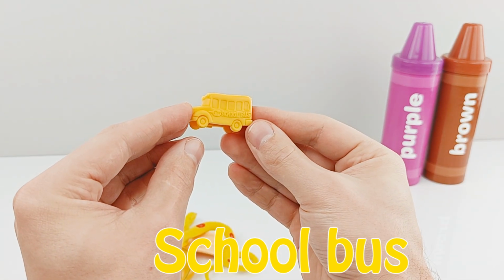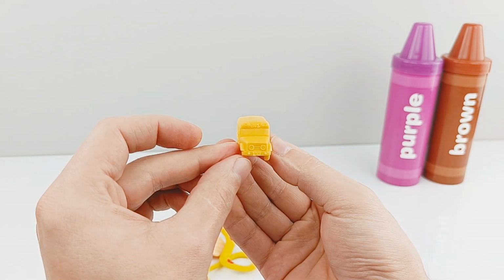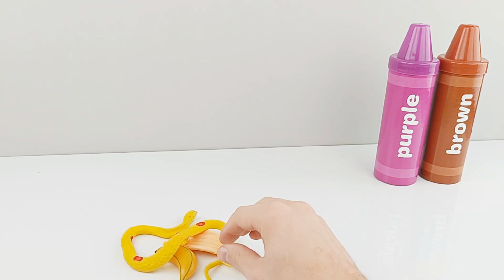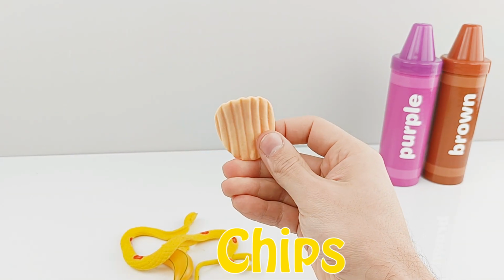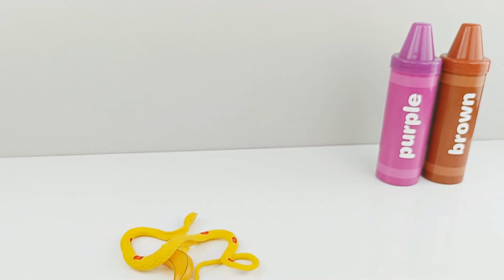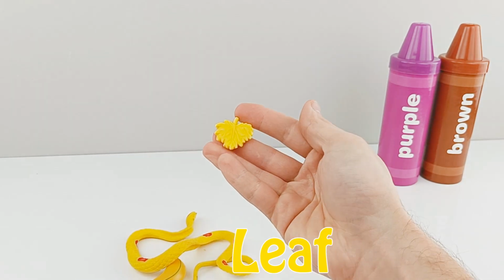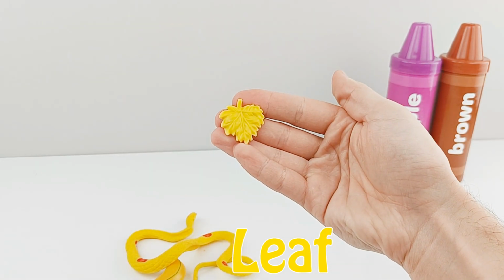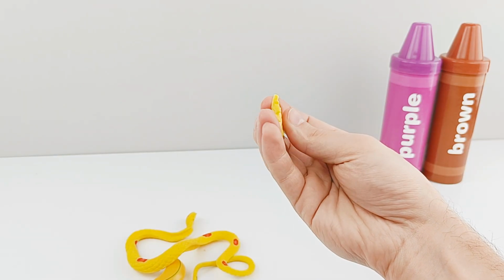School bus takes children to school for lessons. Crispy chips are made from potatoes that grow in the ground. The leaf grows on the tree and is green in color. When the leaves fall off, they change their color to yellow.